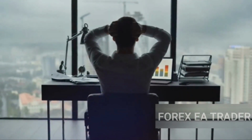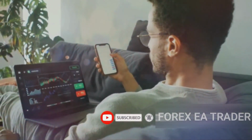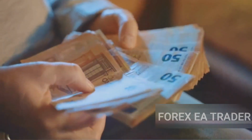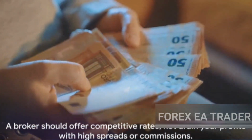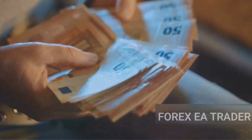So keep an eye on those spreads and commissions. They might seem insignificant, but they can make a huge difference in your profitability in the long run. Don't let them eat away at your profits. Remember, a broker should offer competitive rates, not drain your profits with high spreads or commissions.